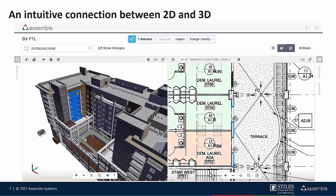So as Tim said, the new rollout between 2D and 3D is really about this idea that there is an intuitive connection between both the 2D plans, which you're seeing on the right-hand side here, and the 3D model on the left. And you can see that there's a wall that was drawn in that goes many stories in the building of this apartment tower, and it is saying, hey, this is where that wall shows up on the 5th floor.